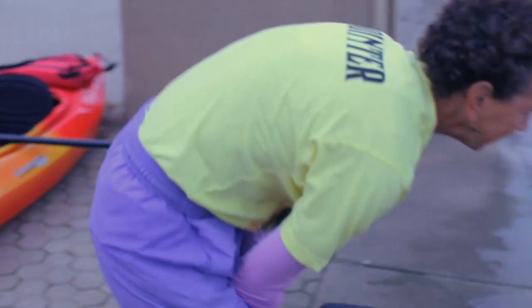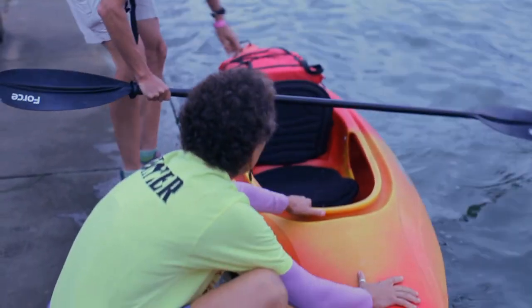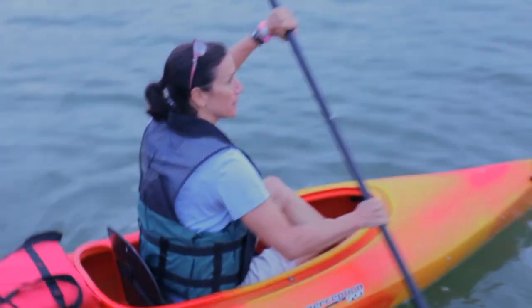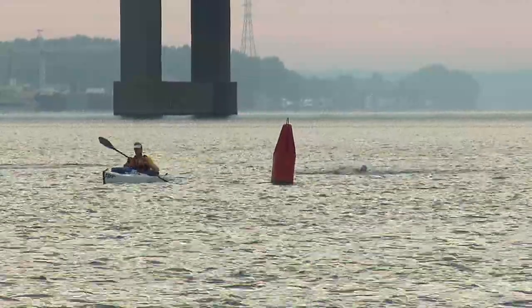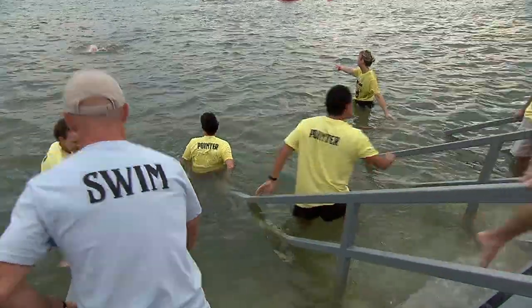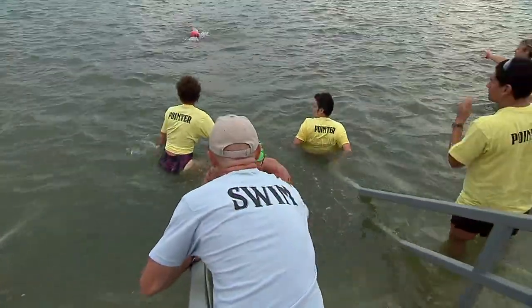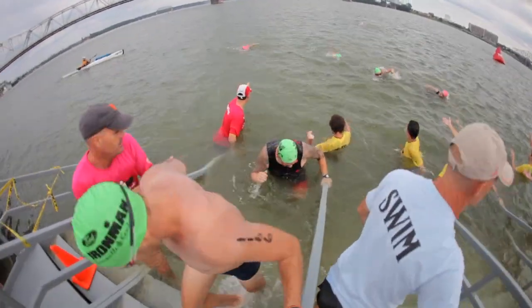There are many volunteers in the water, well over 100, from lifeguards on paddleboards to approximately 80 kayakers, maybe even more. We do have volunteers who are halfway in the water. They're on the stairs to pull the people out. They call it the catch and release volunteer position.